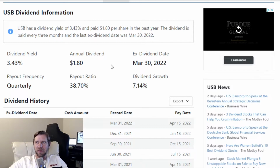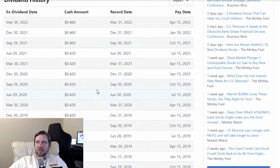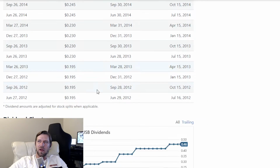Because they're so predictable and because the income flows are so measured from quarter to quarter and year to year, despite the last couple of years, a company like that can afford a very high payout ratio. If you look at a company like Apple, their payout ratio is like 10% or something small, but 40% is not horrible. It looks like they've been increasing their dividends steadily for a while now.